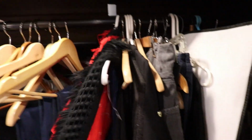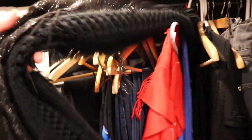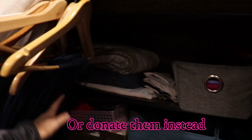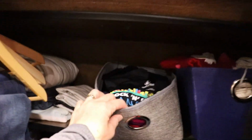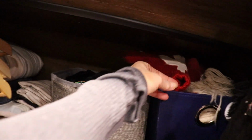It's all in boxes. I have 1, 2, 3, 4 scarves that I never wear. So I'm going to sort them out, and they too will go live in the storage trailer. And then these boxes here, I'm going to go through the sweaters. Not really sure what's in this box other than my Canada mittens. We'll show you the pile of stuff when I'm done, things that just have to go. I can't keep hanging on to them.